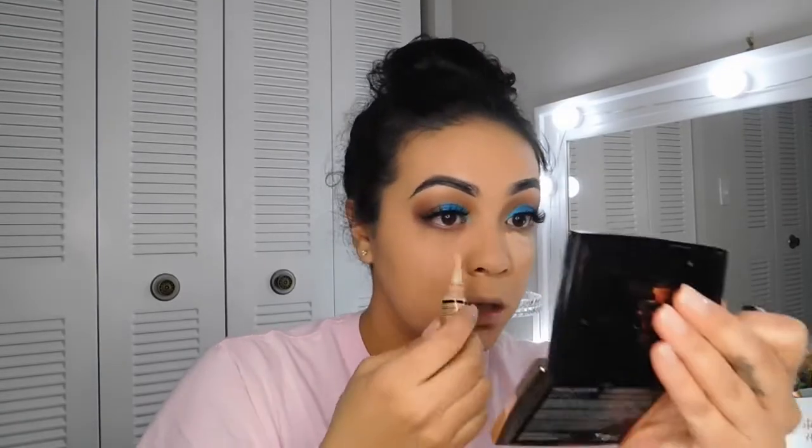The coverage, that good coverage. And you guys know, typical concealer. My foundation and concealer routine never changes. I have been loving this on my face. And then same sponge, opposite side, and just blend it all out.